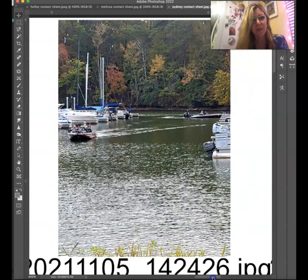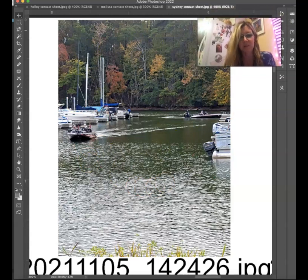This is my first favorite. I love the fall trees. I love how straight it is. We're out on the water. We've got a little close-up here of the grass that's growing on the side of the lake. And I really like that one. This would make a great intro shot for me to this event.